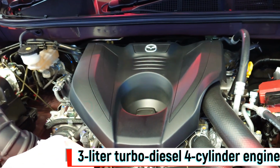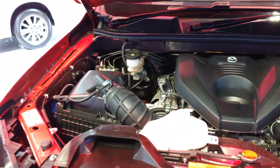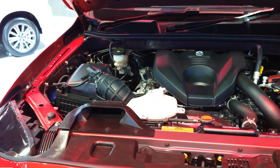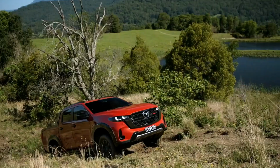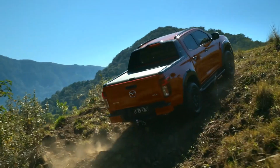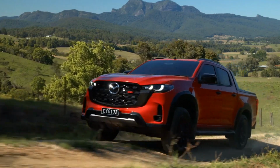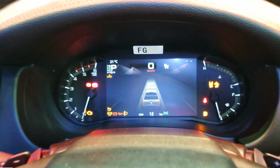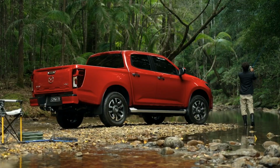Performance and capability. Under the hood, you'll find a 3-liter turbo diesel 4-cylinder engine, the same proven Isuzu-sourced unit that's been powering these trucks for years. It produces 140 kilowatts and 450 newton-meters of torque, paired exclusively with a 6-speed automatic. Now, I'll be honest, this isn't the most powerful engine in the segment. The new Ford Rangers will leave it for dead in a straight line. But here's the thing, this engine is bulletproof reliable, and for most buyers, that matters more than outright pace.